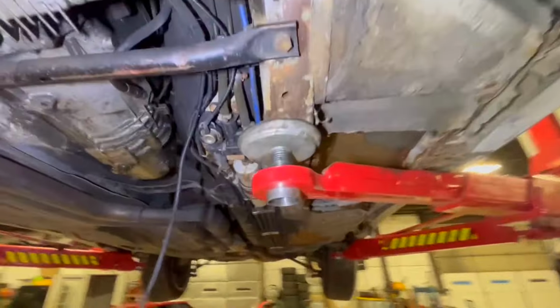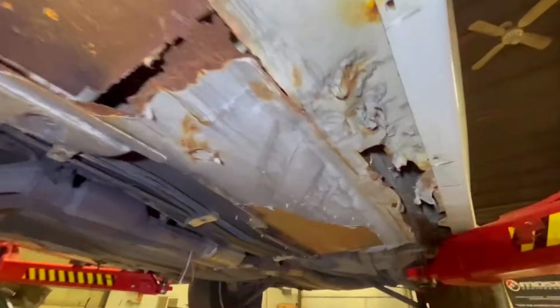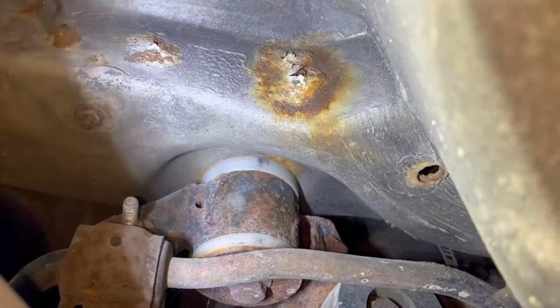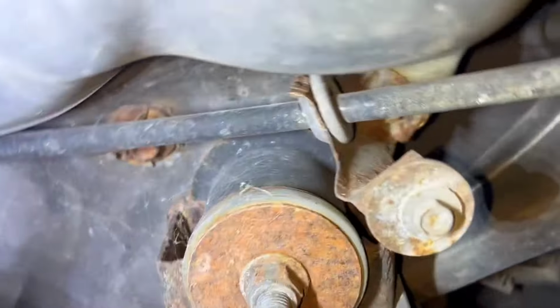Look at this. Look at this frame rail. Oh my gosh. Gone. There it is right there. Condor rear subframe bushings. Subframe still in one piece. Seems to be surprising. Yup, subframe still in one piece. That's pretty good.